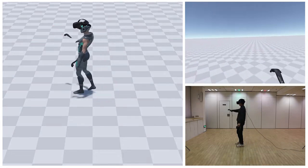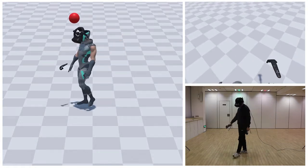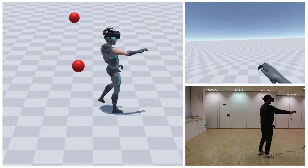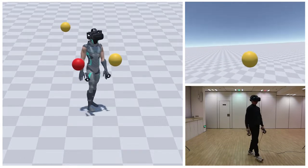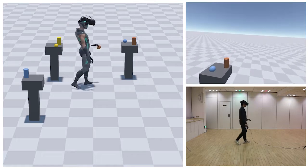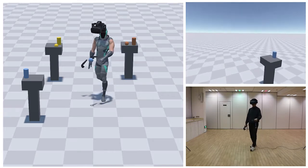This scene is a minigame where the player needs to move and eliminate randomly spawned objects by touching them. In this scene, the participant is asked to rearrange objects of different shapes and move those of the same color together.